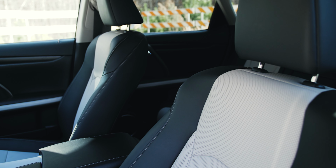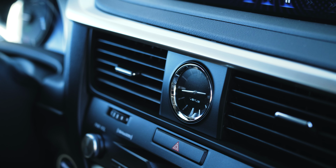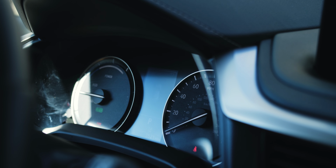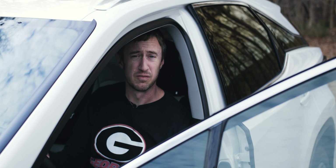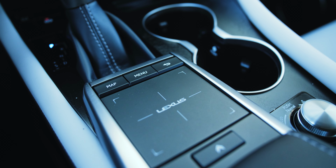Speaking of interiors, I generally like the interior of the RX. The seats are comfortable and soft, the leather feels nice, and most of the controls are very intuitive, except the infotainment trackpad, but to be honest, I'm really not all that bothered by it.